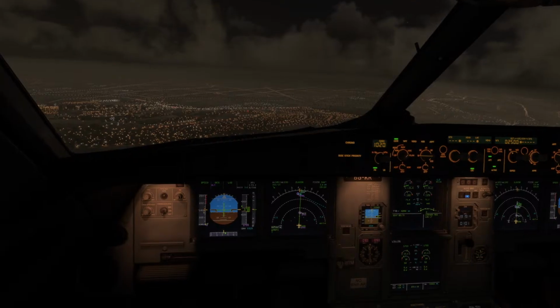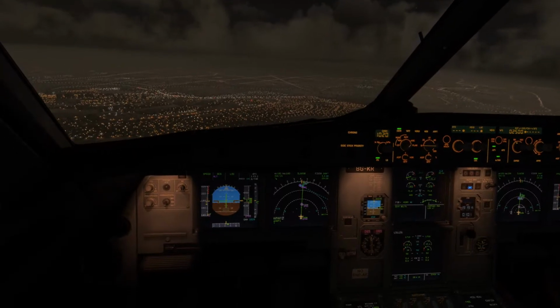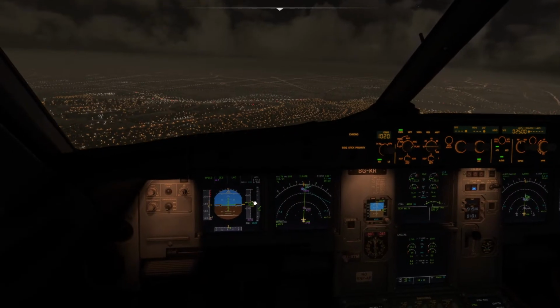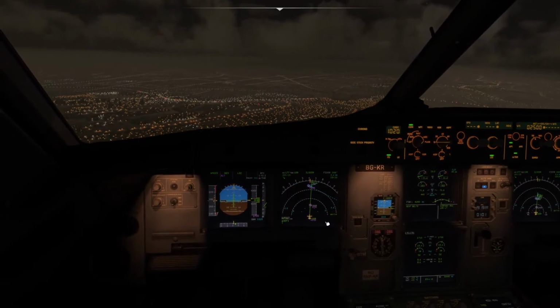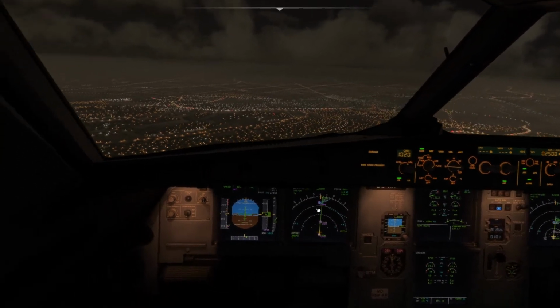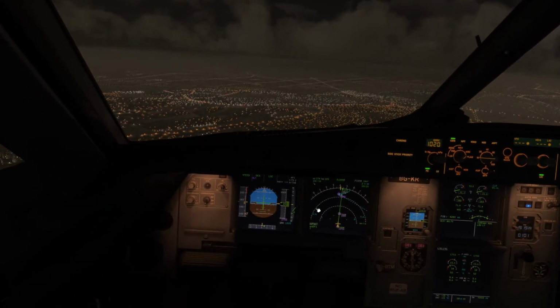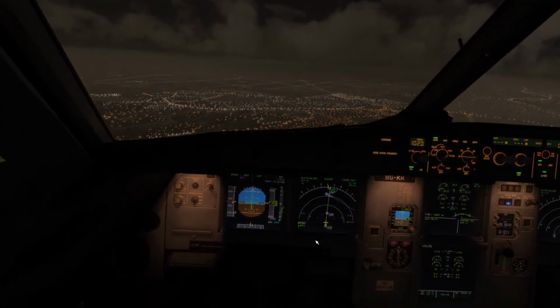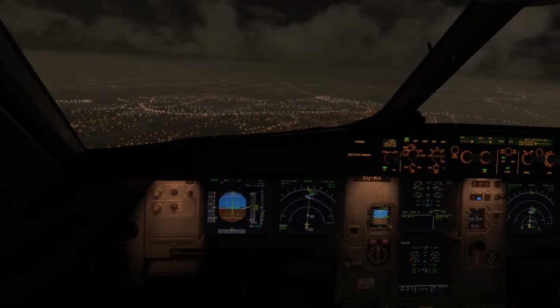Speed, altitude. We're still on the green. 2700 is where the glide slope will start. Have a good evening. 120.4, Egypt Air 906 Heavy, bye-bye.